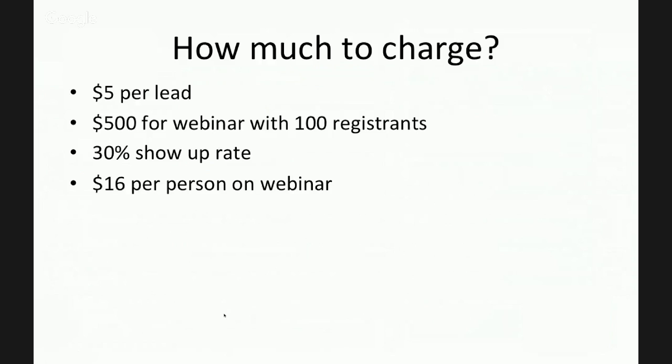Now you might be thinking, if you wanted to get in front of a live group of people in a room, and rent the room and promote that, would you pay $16 to have a person in the room? It's not too bad. Anyway, let me continue with the maths here.